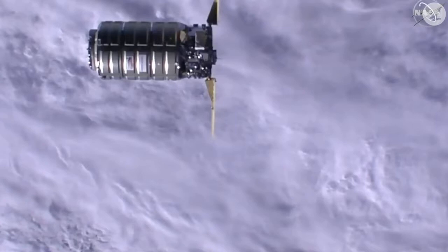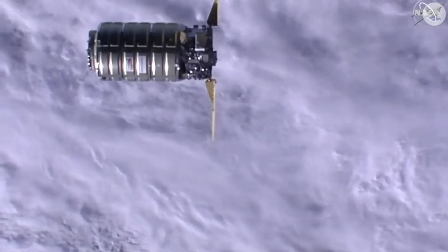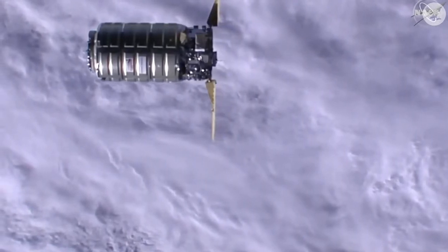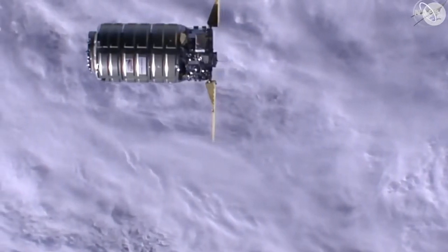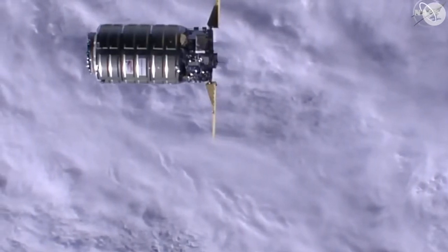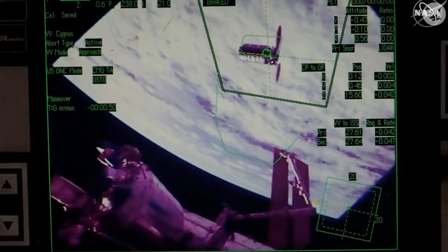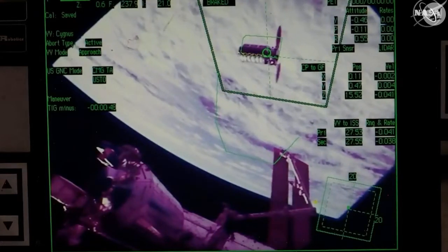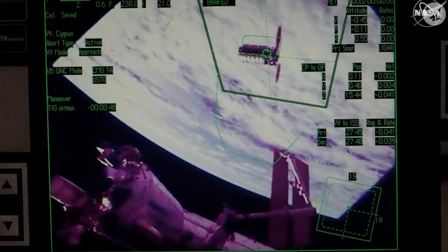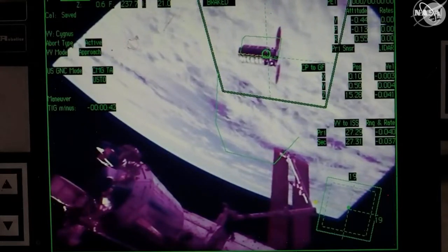That was Capcom Tamara York here in Mission Control Houston. Good readout of the Cygnus departure and confirmation from Alexander Gerst saying that it is currently now just under 28 meters and closing at a rate of just under 0.05 meters per second. Pretty slow, but that's part of the design to make sure that Cygnus is going to arrive at the capture point safe and sound.